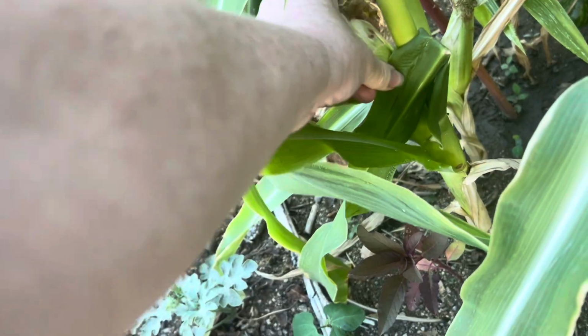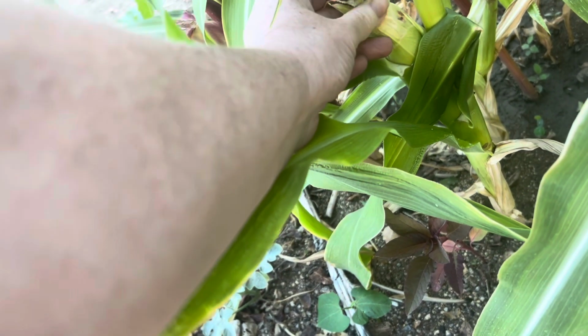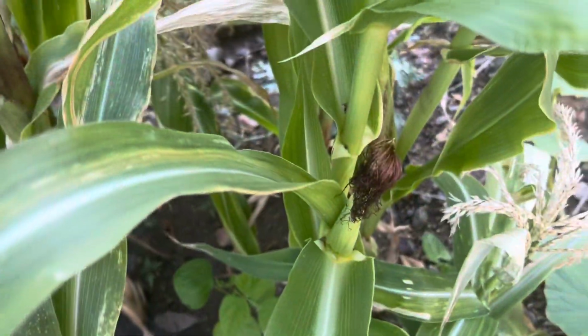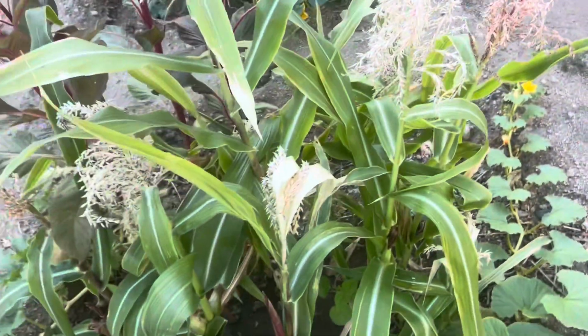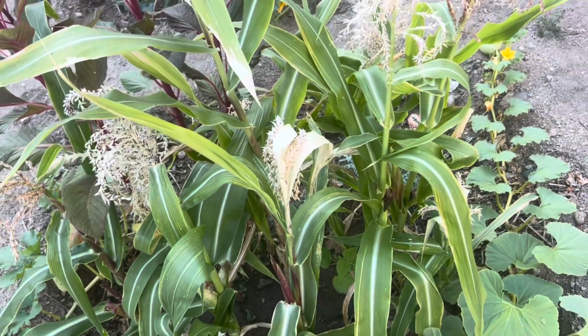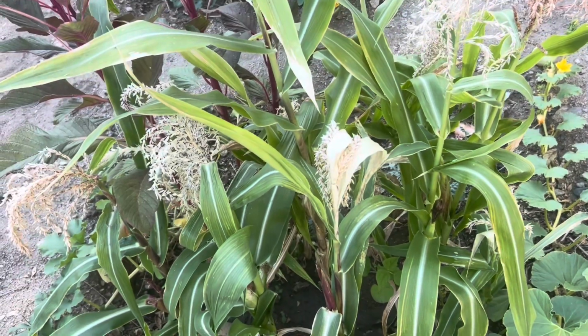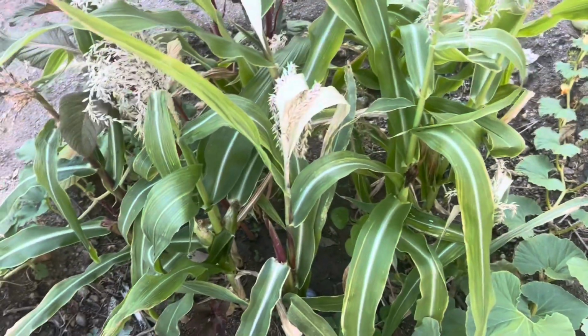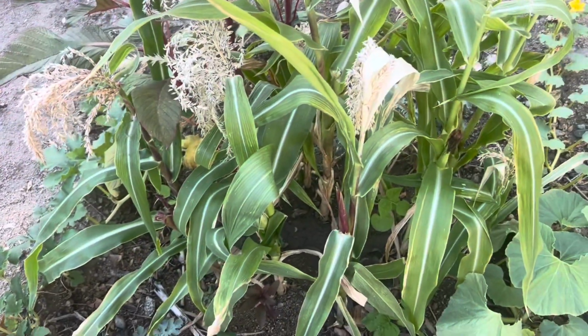These guys are starting to have ears, which is super fun. That's all dried up at the top. I think I feel kernels, and there's one down there. They're so exciting to open up. It feels like Easter and Christmas combined because you hunt them on the dried out stalks, and then when you open them, it's these beautiful bright colors. I was so excited that we got so many last year.